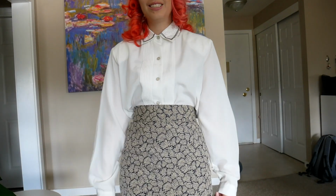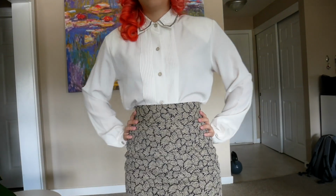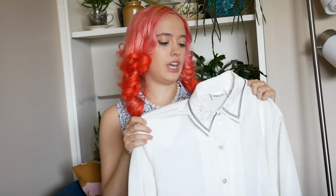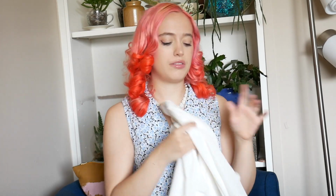I really liked this blouse. It has really cool detailing up around the neck. Yeah, you can see that there. But I just thought this was super stunning. It doesn't necessarily fit the best, but it is close enough in my books, and in white blouse world I am willing to forgive a lot.